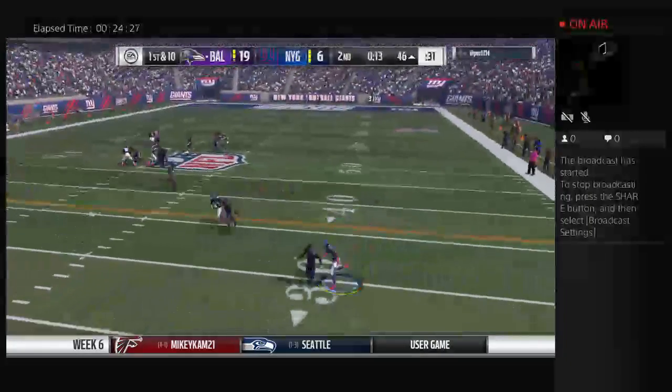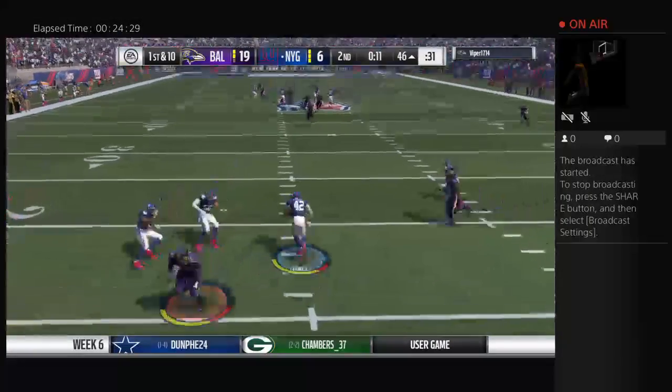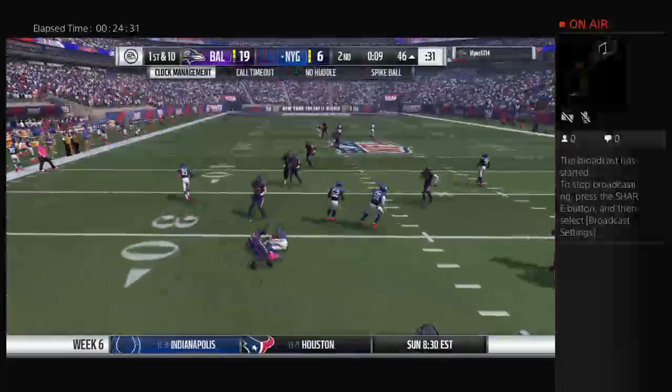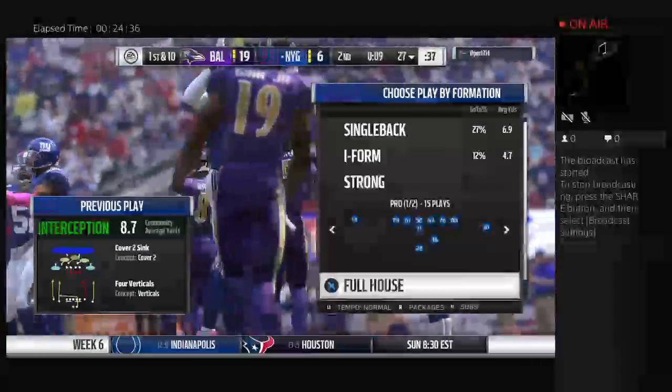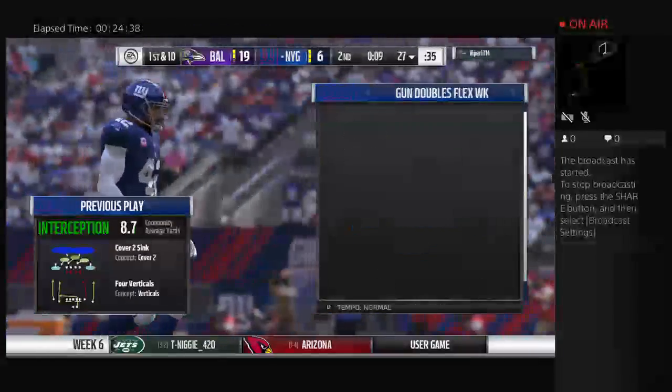On 1st down, it's Newton. He sets, and look at this. Cam Newton intercepted a 3rd time. Picked off by Barry Church. And his guys have got it back at the closing stages of the 1st half.